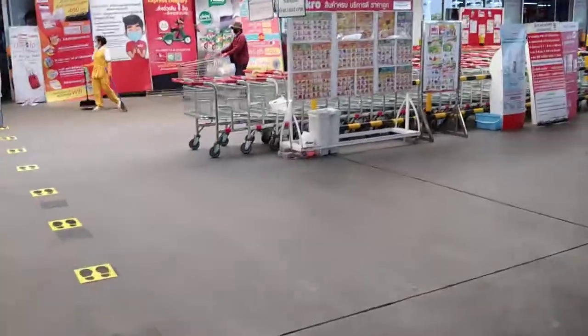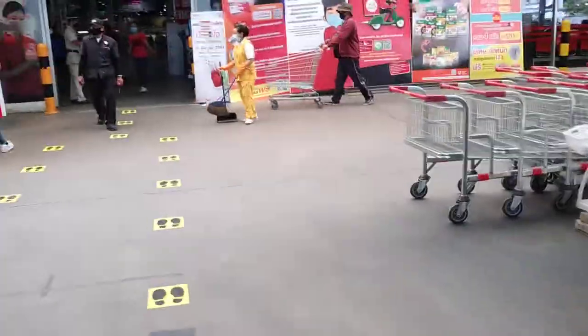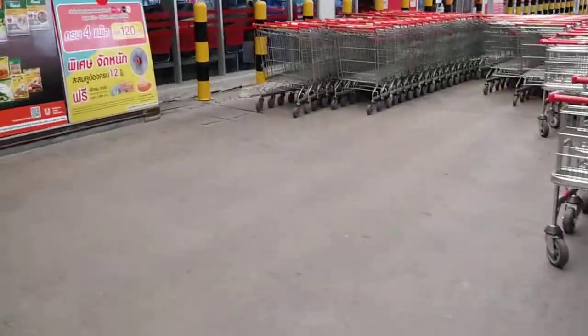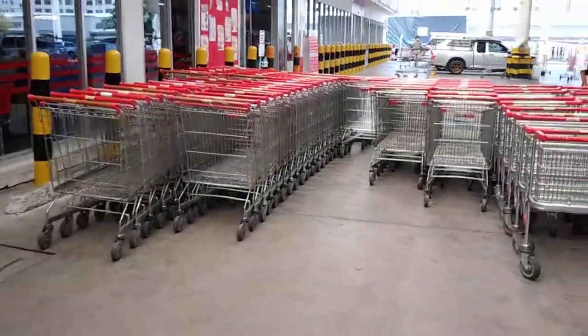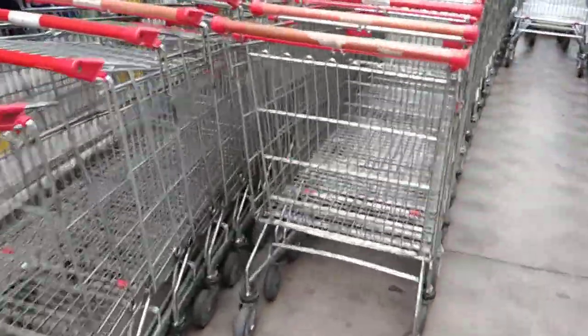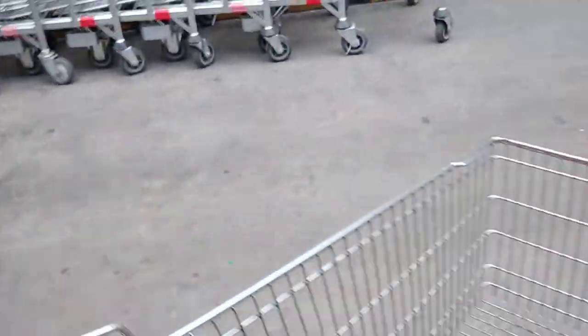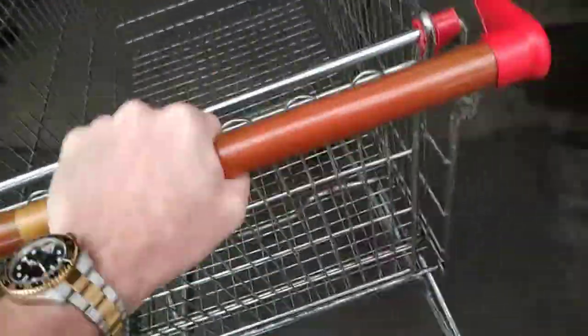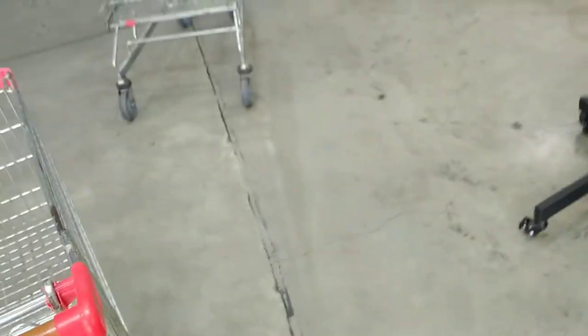We're entering now the main entrance. It's one of the bigger ones here. They also have smaller shops, but this is actually one of the big ones. So let's get a cart. They're usually brought back by some staff. Let me go there to the parking car area and so on. So that was obligatory, the check of the temperature at the entry.